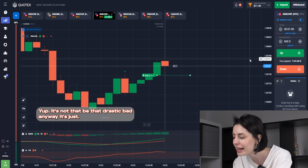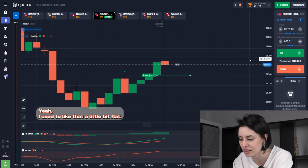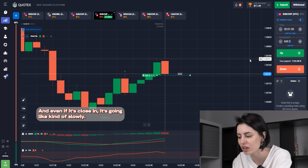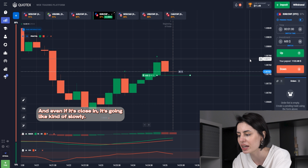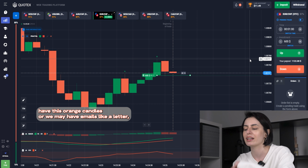Yep, it's not that big, not that drastic, but anyway, CCI is still a little bit flat, and even if it's growing, kind of slowly. That means that we may have these orange candles, or we may have even like a letter.